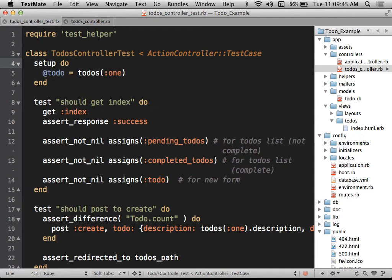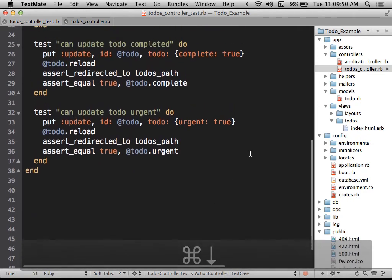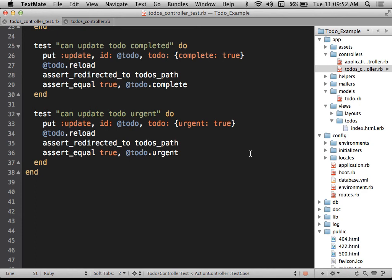Fix yet? Didn't fix it. Huh, still nothing. I've got that same thing, @to-do equals to-do's 1. Okay.